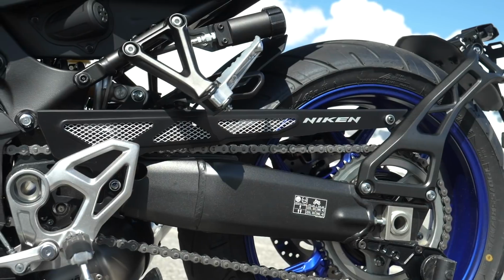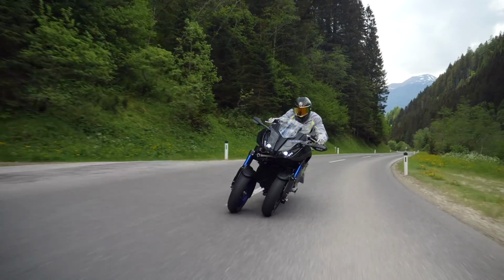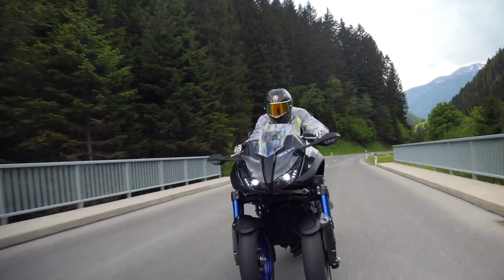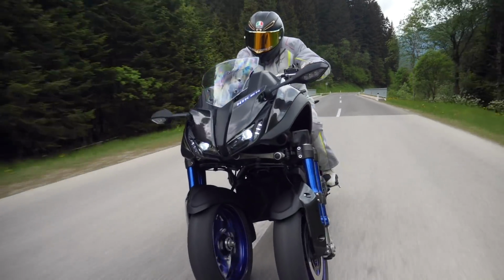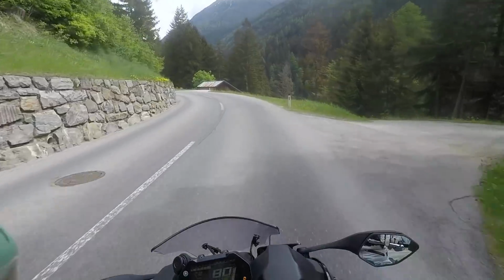Now, bizarrely, and almost at odds with that, they've also added a couple of extra teeth to the rear sprocket. So they've almost geared it down so that it accelerates faster, and they've increased the weight of the crank so that it revs slower. Other simple things that we should cover off are the levels of comfort.